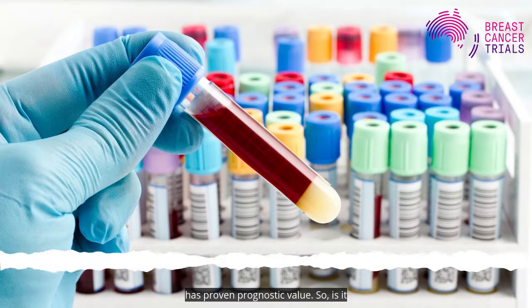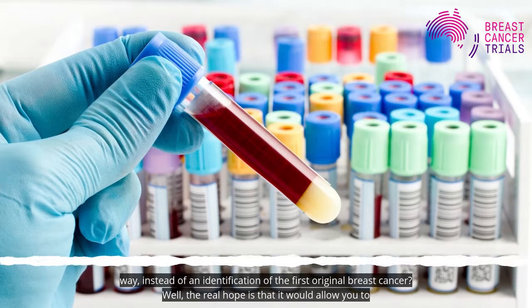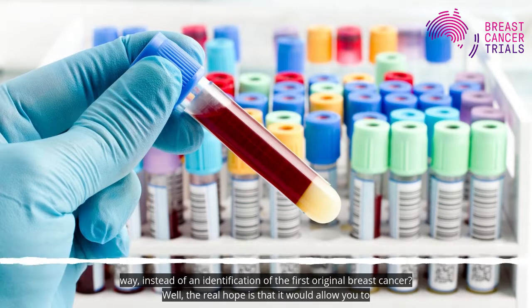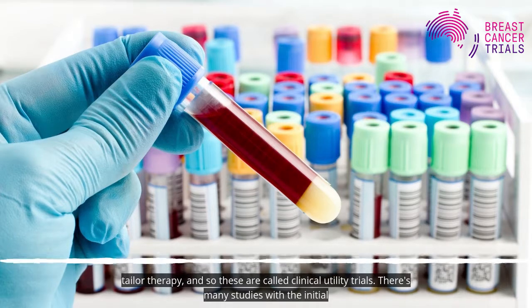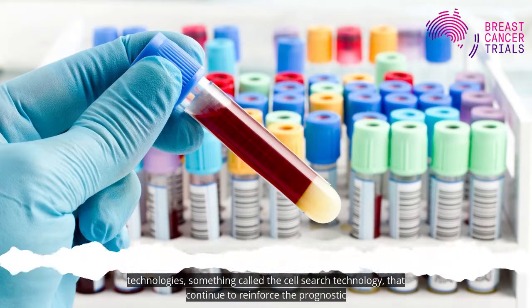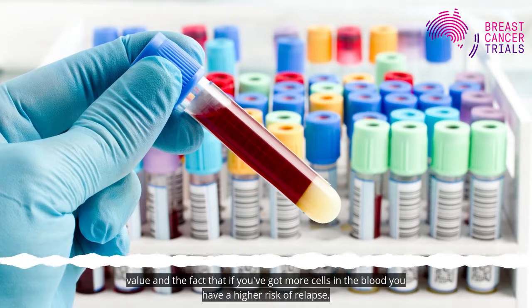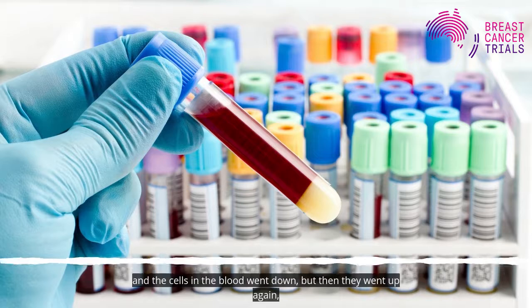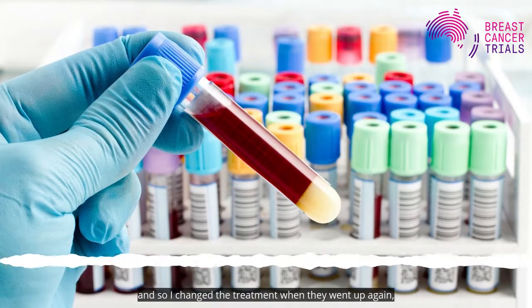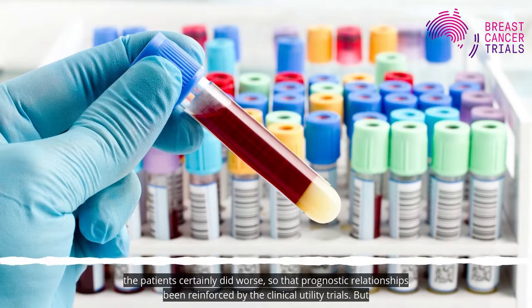So is it hoped that it would be used more in a disease maintenance way, instead of an identification of the first original breast cancer? Well, the real hope is that it would allow you to tailor therapy, and these are what we call clinical utility trials. There are many studies with the initial technology, something called CellSearch technology, that continue to reinforce the prognostic value: if you've got more cells in the blood, you have a higher risk of relapse. But it was really trying to make use of that and say, if I gave a treatment and the cells in the blood went down, but then they went up again, and I changed the treatment when they went up again, did I have a better survival? Unfortunately, you can see that if the cells in the blood went up again, the patient certainly did worse. So that prognostic relationship has been reinforced by those clinical utility trials.